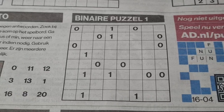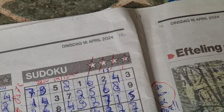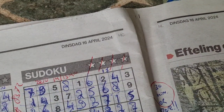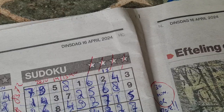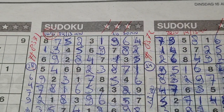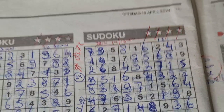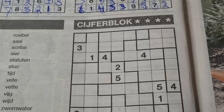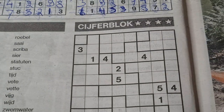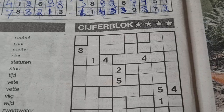The third puzzle, a binary puzzle, in this additional of today's newspaper on Tuesday, April the 16th, 2024. In this additional, I've already solved two puzzles this evening, the 3 stars and the 4 stars Sudoku. So two puzzles remain: the Jigsaw Sudoku, aka Tectonic, in Dutch they call it Cyber Block, in Japanese Sugu with 4 stars. And you are interested in this one.